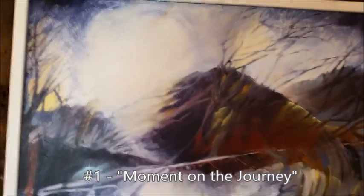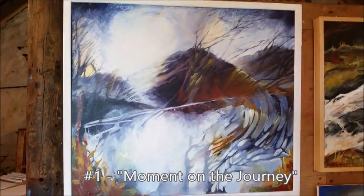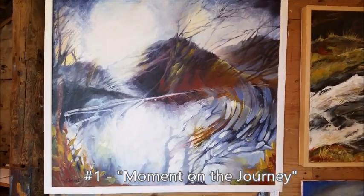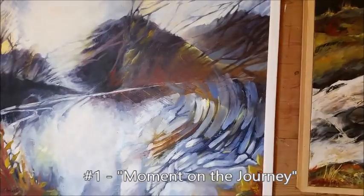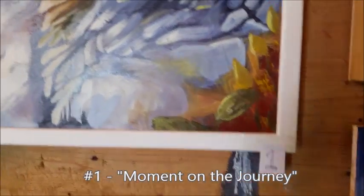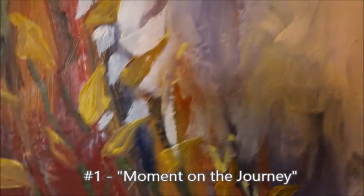This is a large oil on canvas. It's in a white frame. This one, number 1, is Moment on the Journey. It's very atmospheric. It was painted after I had come back after a very intense cycling trip around Fort William, and I got the train back to Glasgow, so it's the West Highland line. This is number 1. I'll just zoom in so you can see a wee bit more detail there. There's pure oil on canvas with this one. There's no collaged elements.